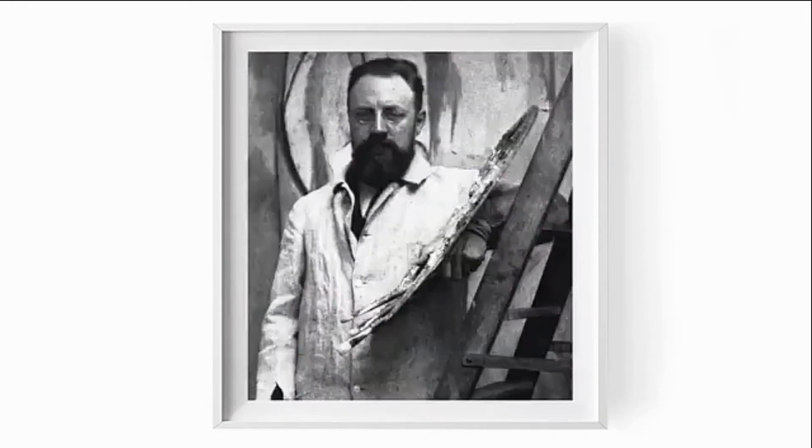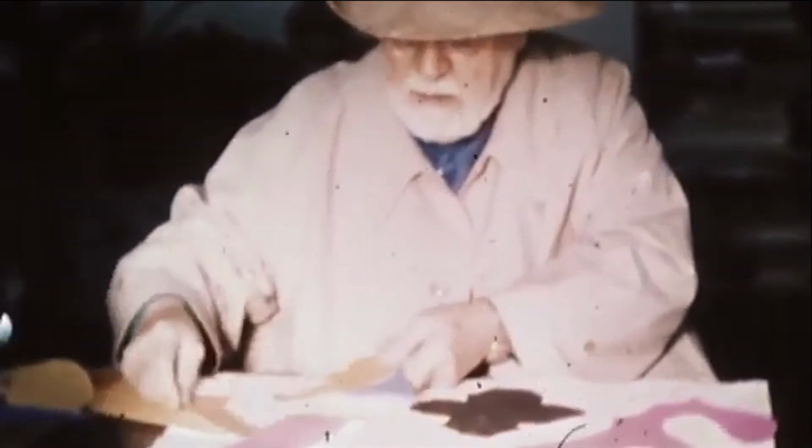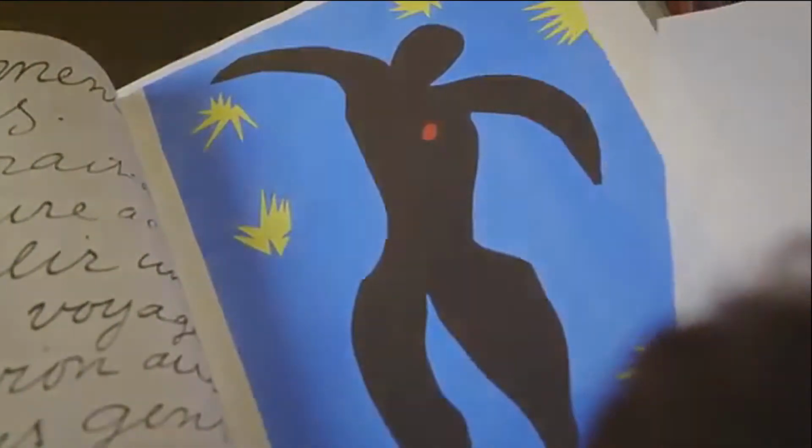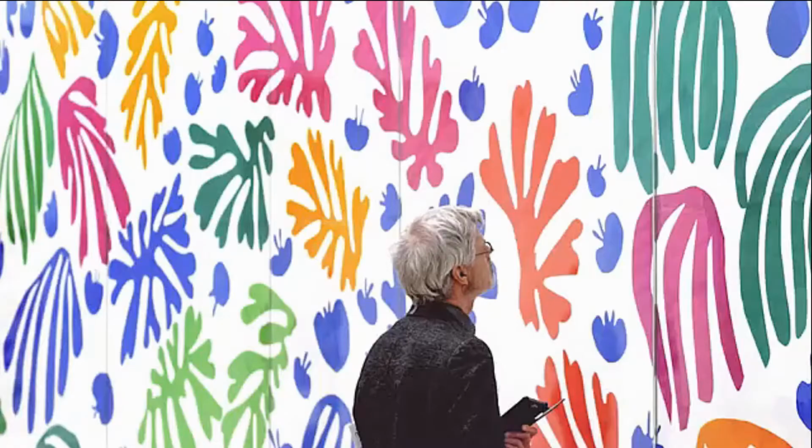Henri Matisse. You know him as a prominent part of art history, but before he arrived on the scene, the way the world looked at color and form was inherently different. Matisse changed the trajectory of art altogether, introducing bold palettes and shapes that eventually became a staple of modern art.